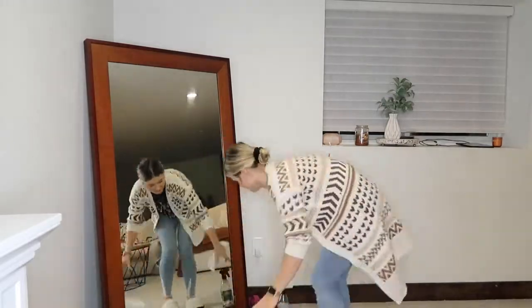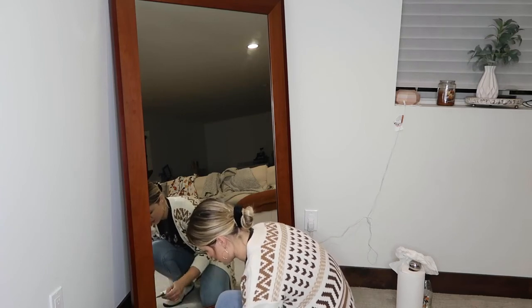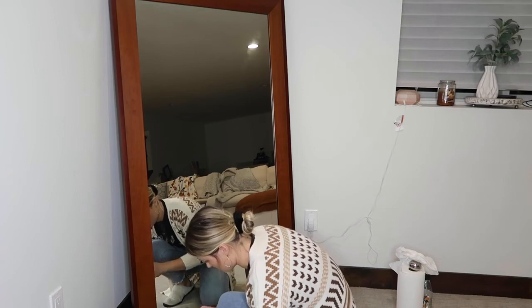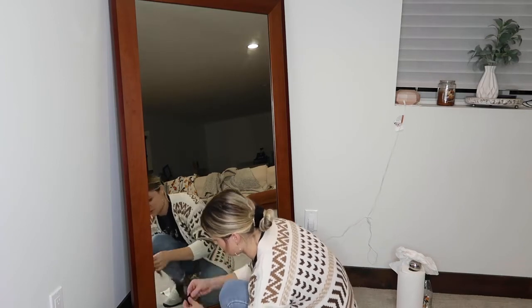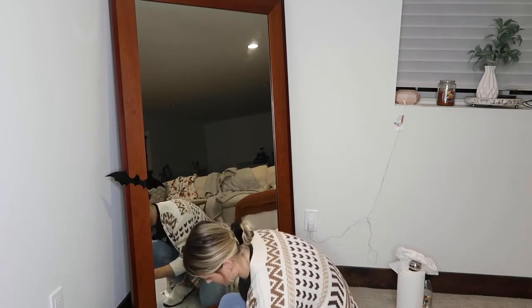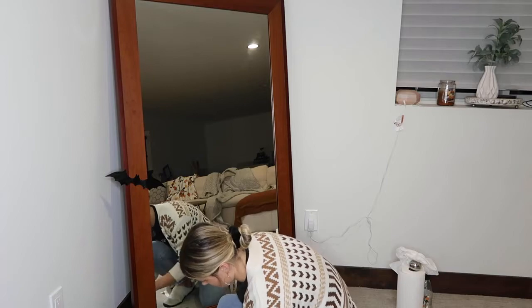But my mirrors are always filthy in our house. I think it's because I have two kids and they're constantly putting their little fingerprints on them. Let me know down below if your mirrors are the same way, but literally no matter how many times a day I clean them, they're always super filthy. So it feels good to get that mirror cleaned.